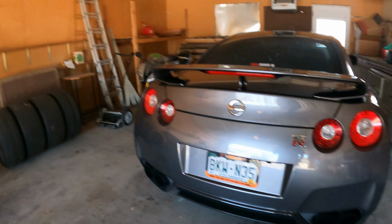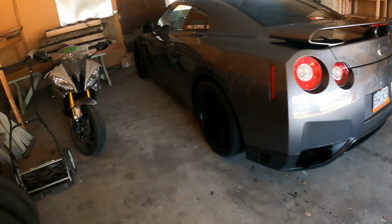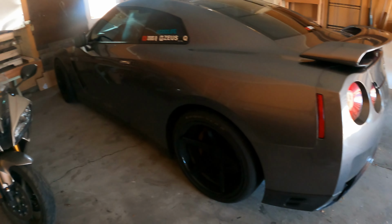You're part of the city workers now. The city owes you money. You are helping plow the road with your GTR. Don't recommend it, by the way. So that's just one of the other things that I've started to notice as the year or two comes up that I've owned this car. It's not practical to drive it all year long. I would love to, but unfortunately I can't.